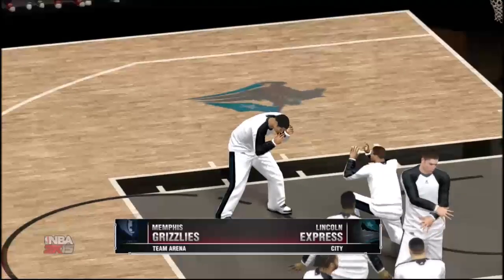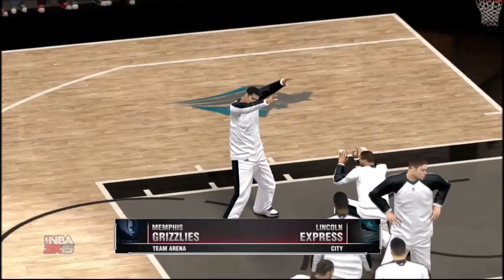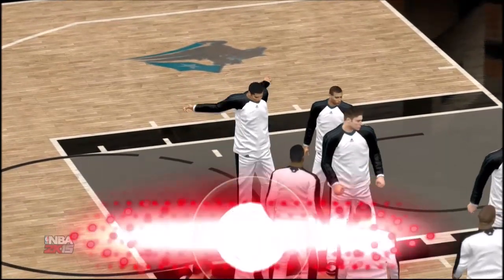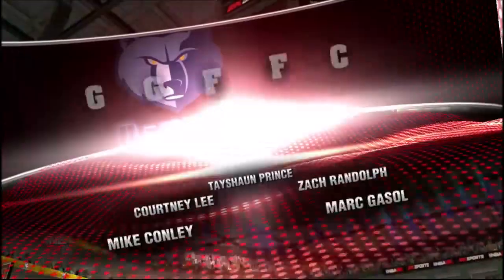Everyone, get ready for NBA action live on 2K Sports. This is Kevin Harlan, joined by my partners Steve Kerr and Clark Kellogg. Now a chance to check out tonight's starting lineups.